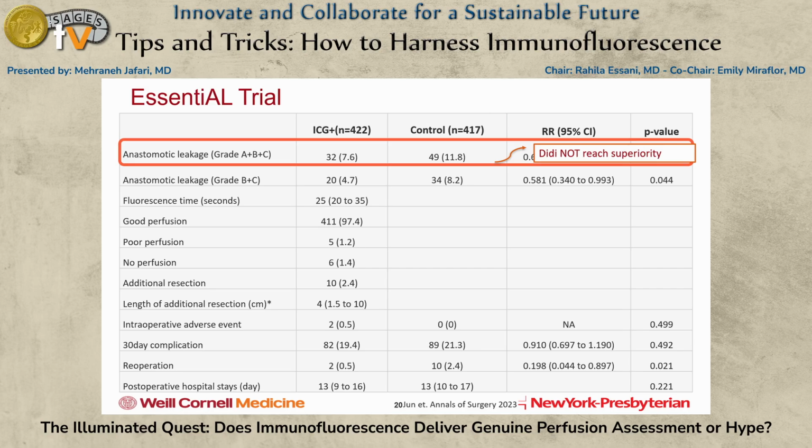So it just depends on how strict you want to be with this trial. At the end of the day, they had a statistically significant decrease in their anastomotic leak rates. I was really interested because this is the only trial where you could figure out what was going on with the additional transection margin. They have good data about that, essentially 10 patients, 2.4%. So you think, okay, if all these patients leak, then maybe there would be a difference. So did ICG really change it? Of those, one of those patients leaked, and I think further than that, we can't really say anything.